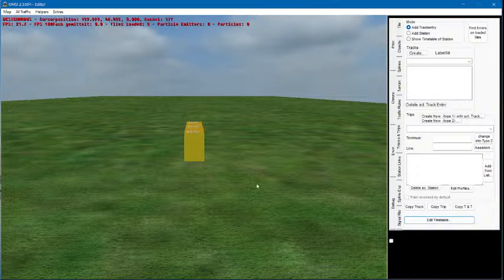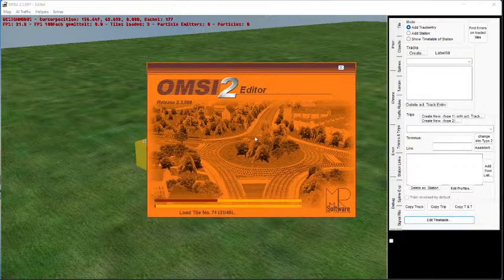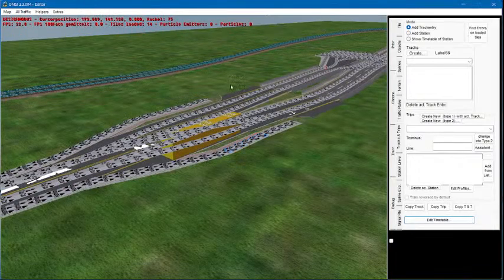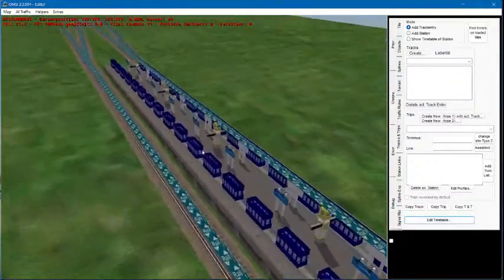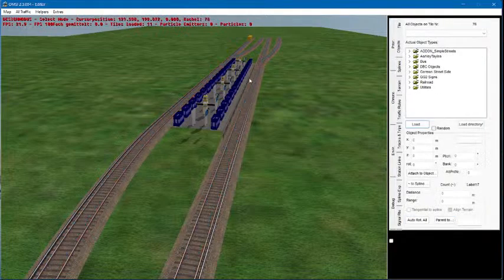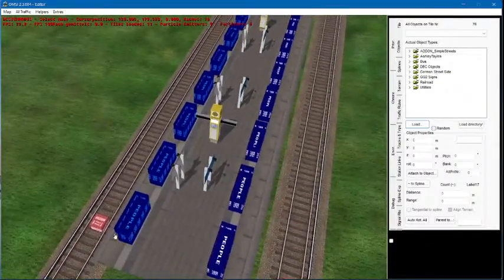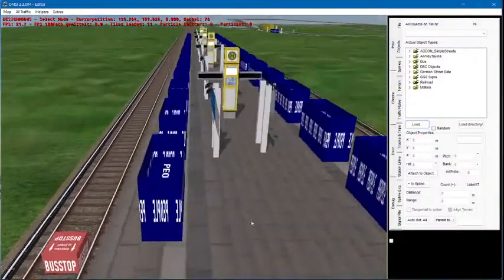Now, let's see. I need to fix the red line. I'm going to go investigate Braintree Busway, because the trains are misbehaving so much that they did not even stop at the station. So this is Braintree in the editor. Where's... Oh, there you are. Here's a little good bus stop. Okay, so the trains are supposed to stop here.